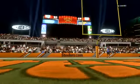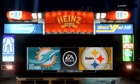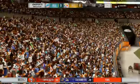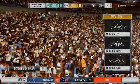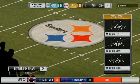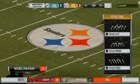Right at the convergence of the Three Rivers on Art Rooney Drive, we welcome you to Heinz Field in Pittsburgh, Pennsylvania. The scene a few moments ago, here it is. It's unlike any other in sport as both teams made their way out of the tunnel. These folks are fired up as their guys are ready to do battle between the Miami Dolphins and the Pittsburgh Steelers.